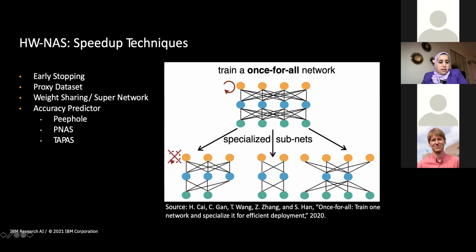So many speed up techniques are used to speed up the search for hardware NAS, things like early stopping, using proxy datasets, or differentiable techniques like weight sharing or super networks, where you train a very large super network with all possible architecture paths, and then you sample from that super network to specialize it on particular targets. Or accuracy predictors, or even hardware cost predictors, are also being used, so that you don't have to train the sampled networks, but you just use an accuracy prediction to figure out the performance.